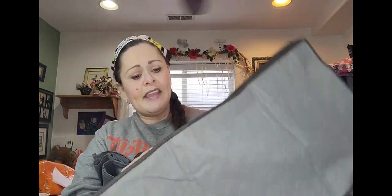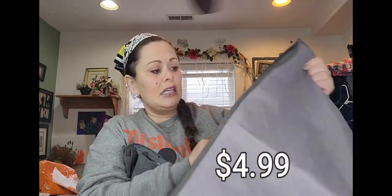So there was that option, and then this one, and it's a longer one. I think it has windows. It does. It also has windows. This one, oh, I love it. That one has a window also.